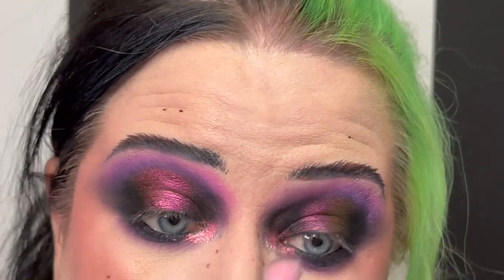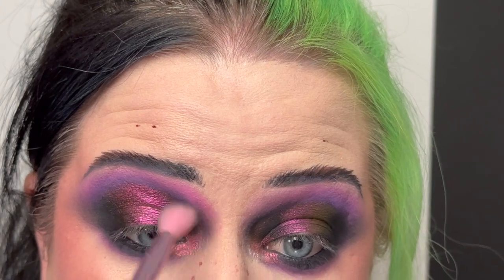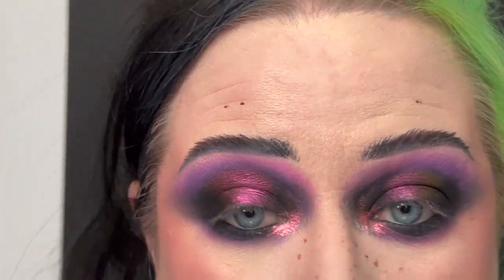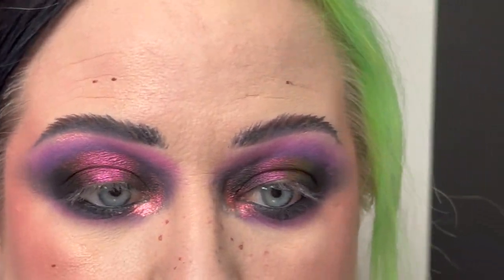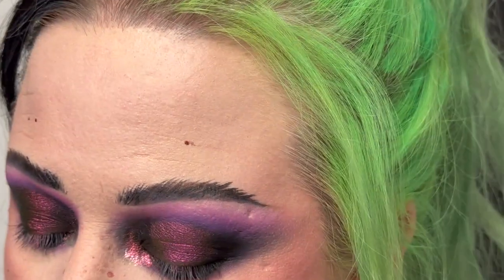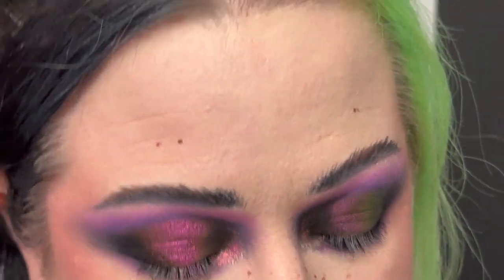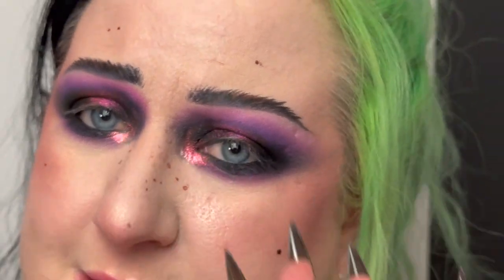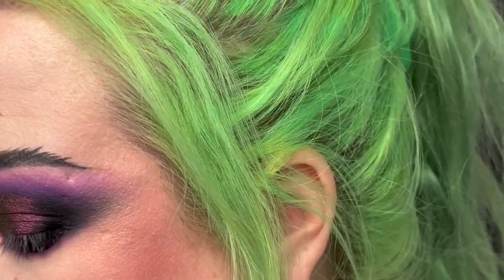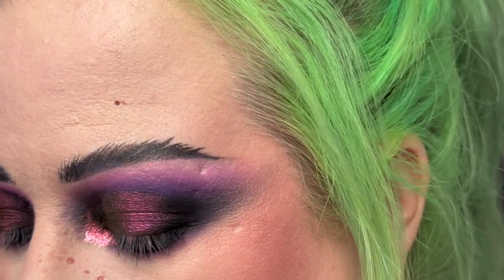Bit messier on the inner corner than originally intended, but that's okay. We're rolling with it. I don't hate what happened there. That's the thing with makeup. It doesn't always go as planned. Sometimes you have to pivot. Pivot! I don't see anyone else instantly think of Ross when they hear the word pivot.